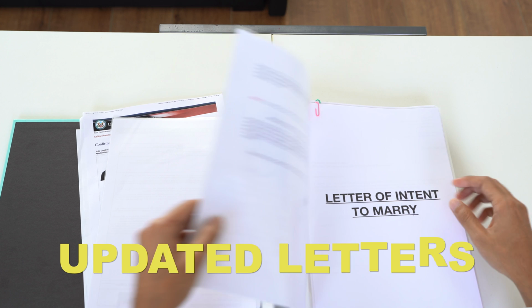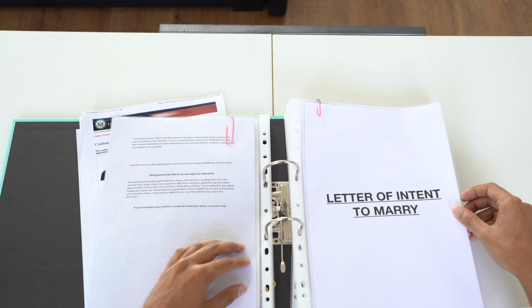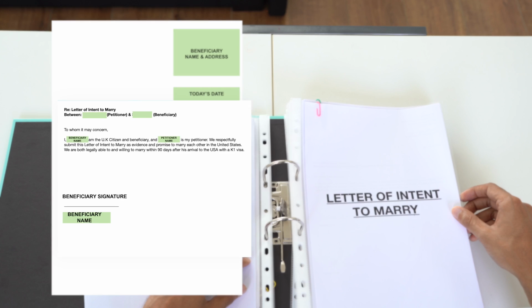Next, we have updated letters of intent to marry. These are similar to what we submitted with the I-129F, but they are more recently dated. Here's what we wrote on the updated letter of intent to marry, so you can take a screenshot if you'd like to use it for yourself.